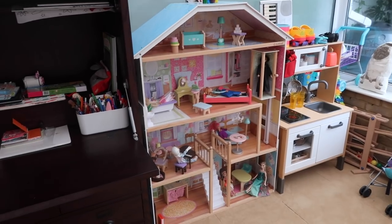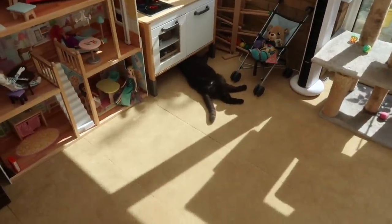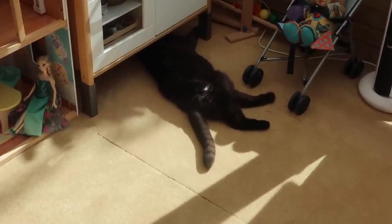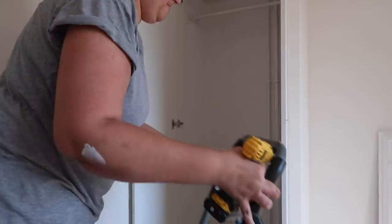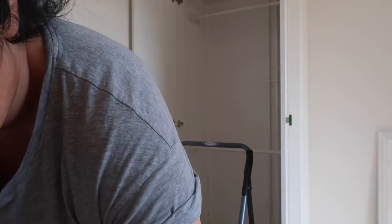Okay, so next up we're going to be sorting out Layla's bedroom and getting that all set up. Oh, well, actually, Hugo passed out in the conservatory. It was very hot that day. Our conservatory is south-facing, so here in the UK, a south-facing window means you get all the sun in the morning and early afternoon, so very hot in there.